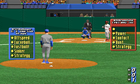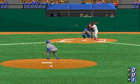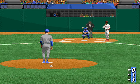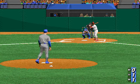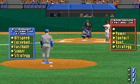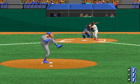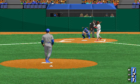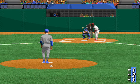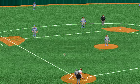Up at bat, number 4, Jacob Rumfield, batting .311. A swing and a miss for strike one. Curveball, that's ball one. Off speed, swung and missed. That's strike two. Cincinnati leads 6-2 with no runners on base. A swing and a miss. He's out.